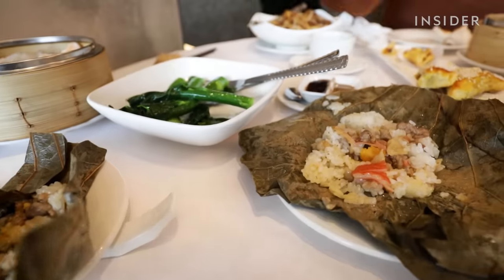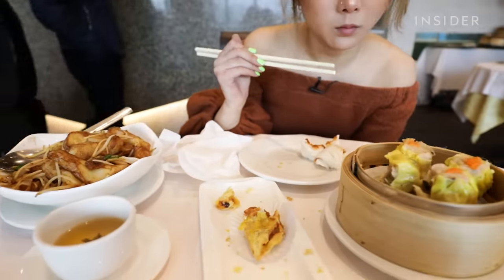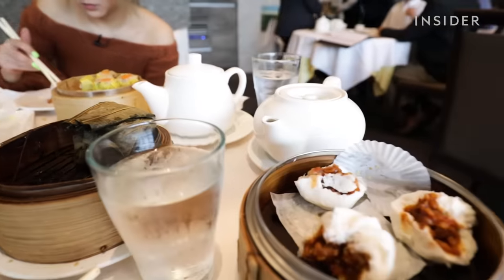After successfully stuffing myself full of Vancouver's best dim sum, it was time to decide which one was my favorite. We just finished eating at three different dim sum spots. It was a great experience. I feel so stuffed, but I have things to say and I'm ready to declare a winner.